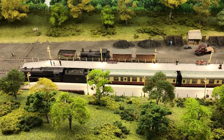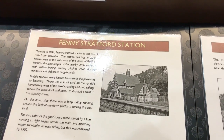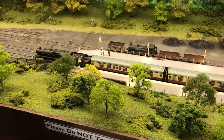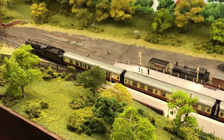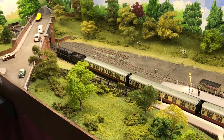The section modelled is from Stag Bridge, which carries the former A5 trunk road, to where the railway crosses the Grand Union Canal. A busy goods yard serving Rowland's Timber Company and a small coal business, together with a livestock loading dock, are also featured. Stock is all ex-LMS and LNER, as prototypical for the period.